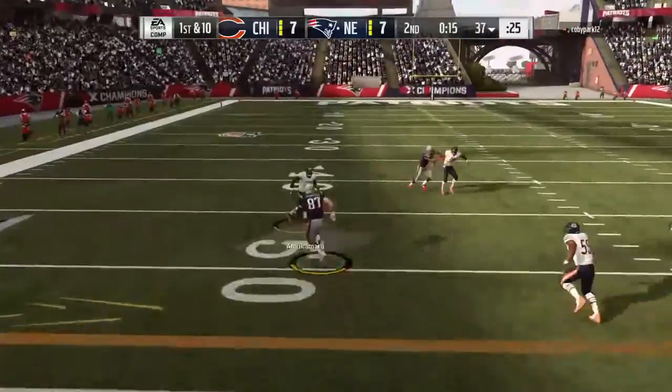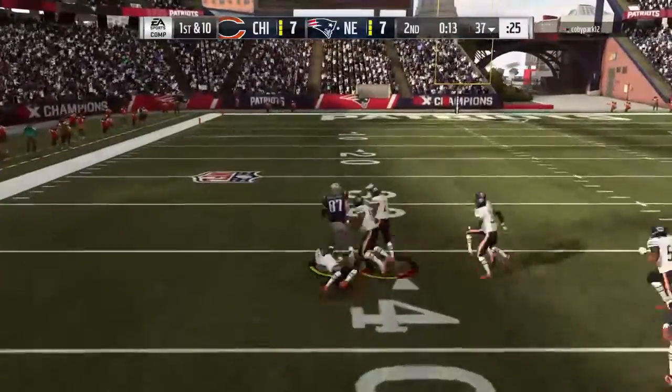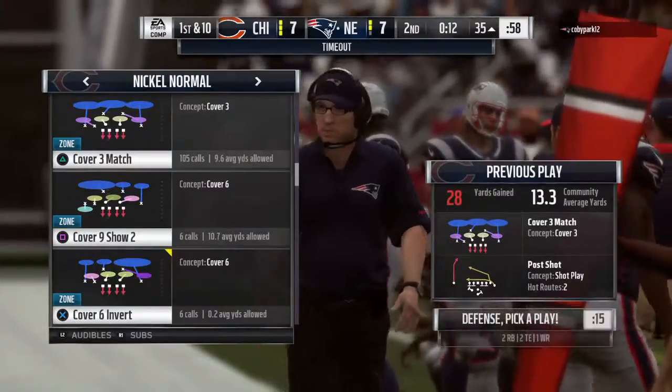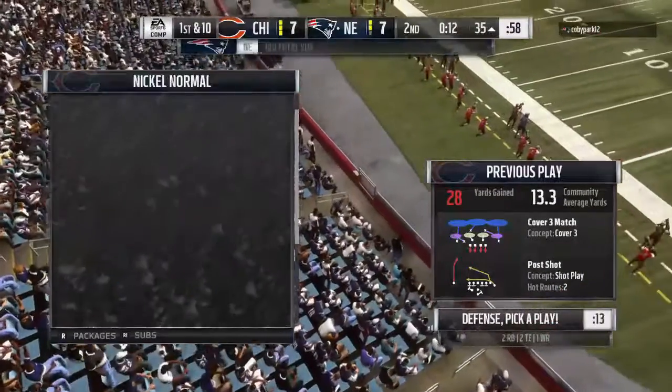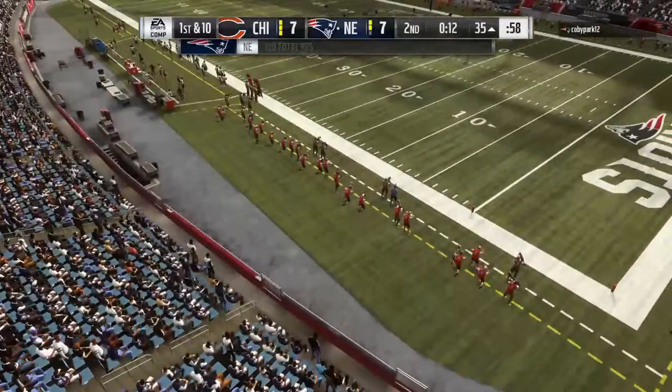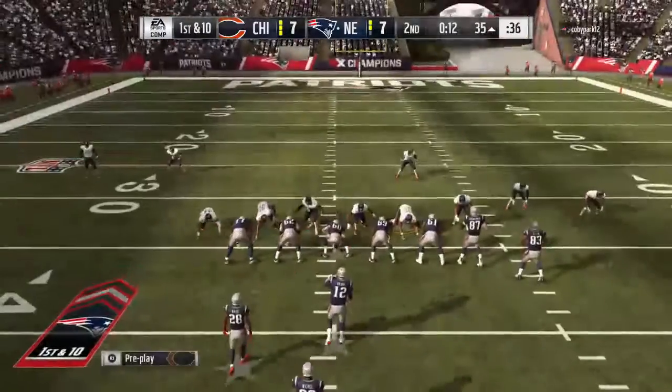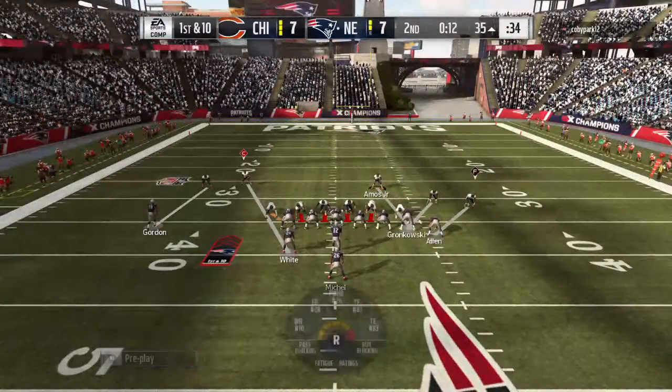To throw is Brady. Wide open, Gronkowski. And he's going to get this down to the 35-yard line. And now before this first down play, we're going to get a timeout here, as they'll stop the clock with 12 seconds to go in this first half. Ball up to the 35 now as they come up on 1st and 10.